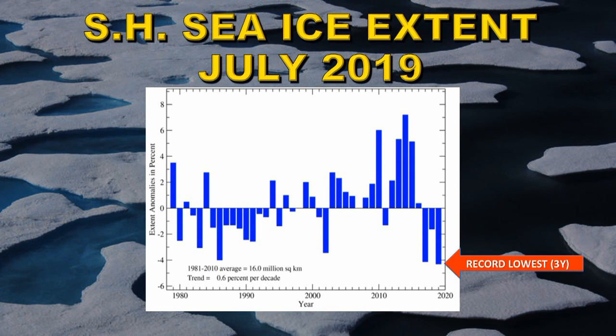The story in the southern hemisphere is similar. Again, we have the lowest recorded sea ice extent on record, and this is the third consecutive year with below average sea ice there, and the sixth consecutive year of a decline in sea ice in the southern hemisphere.